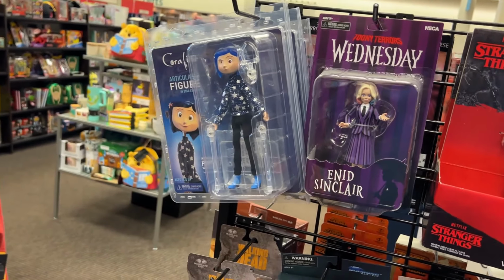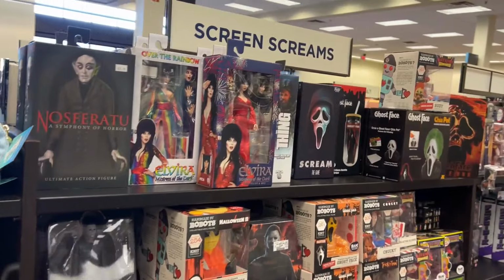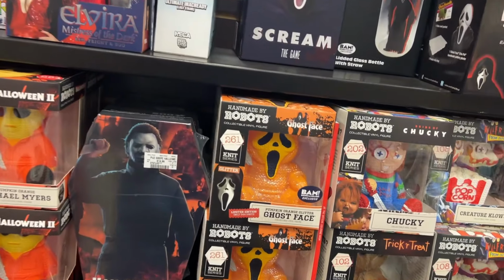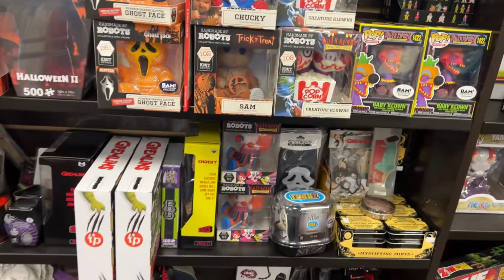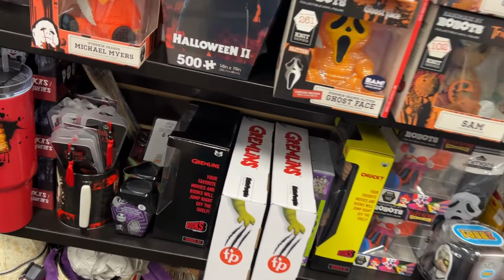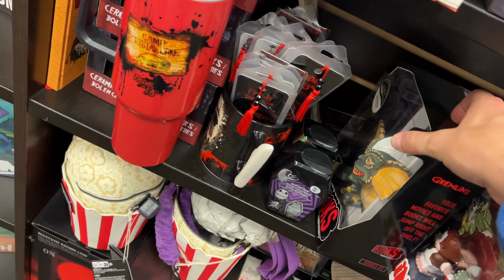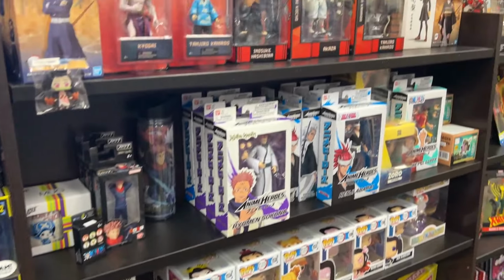Nothing else different up here. I'll come back and grab those in a second. Snoop on the stoop. Nosferatu. You got a bright orange ghost face there. We'll see that at Ross eventually. A Chucky Nook. And Gremlins Nook. It Balloon.